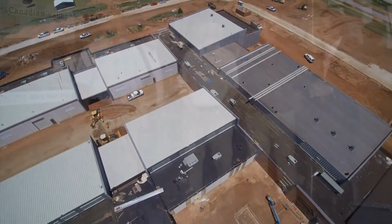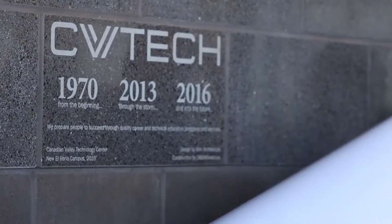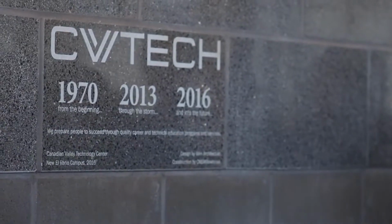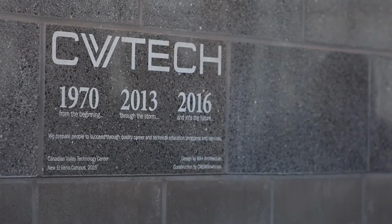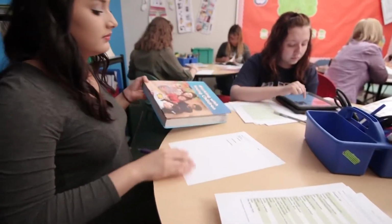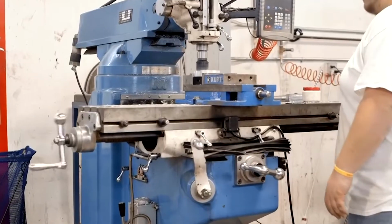It gives us a sense of history, it gives us a sense of where we were, how we survived, and where we're going in the future. CVTech, 1970 from the beginning, 2013 through the storm, 2016 and into the future. We prepare people to succeed through quality career and technical education programs and services.